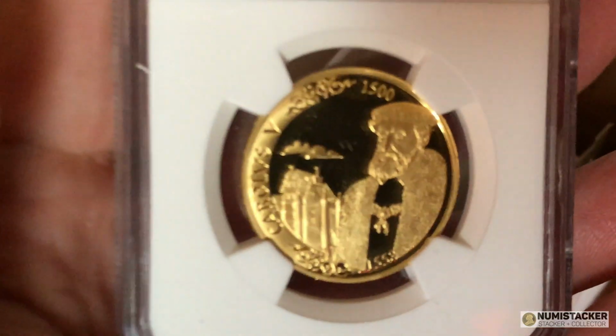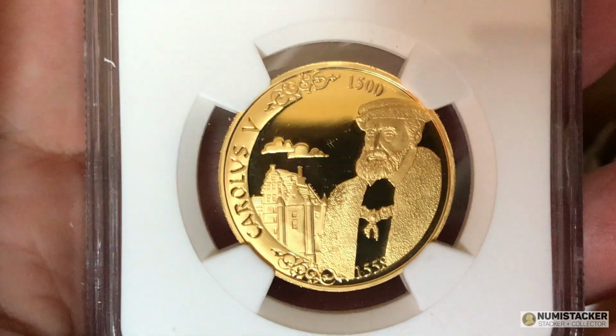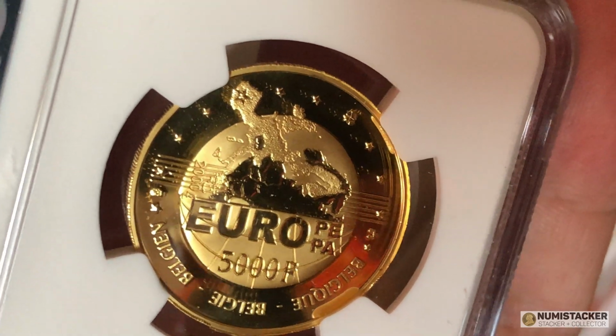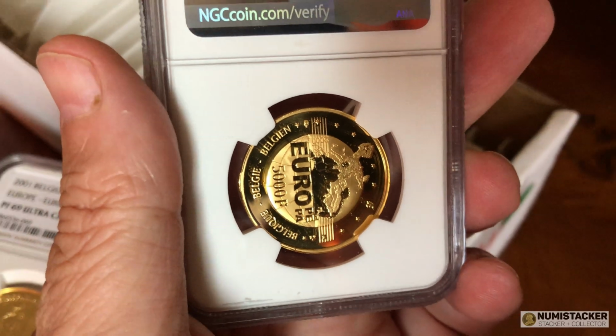So I think these probably would have been 66 or 67 proofs, and with conservation they got a little bit higher, 69, freshen them up a little bit. Personally, I think these are really nice.